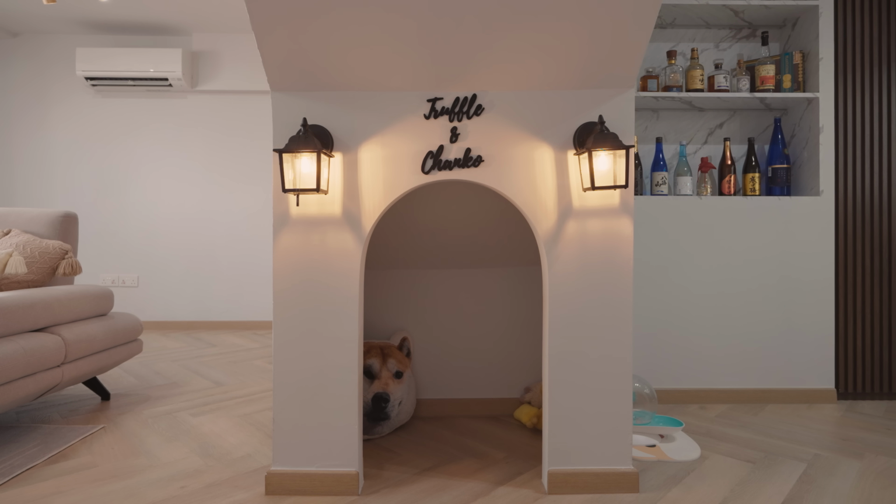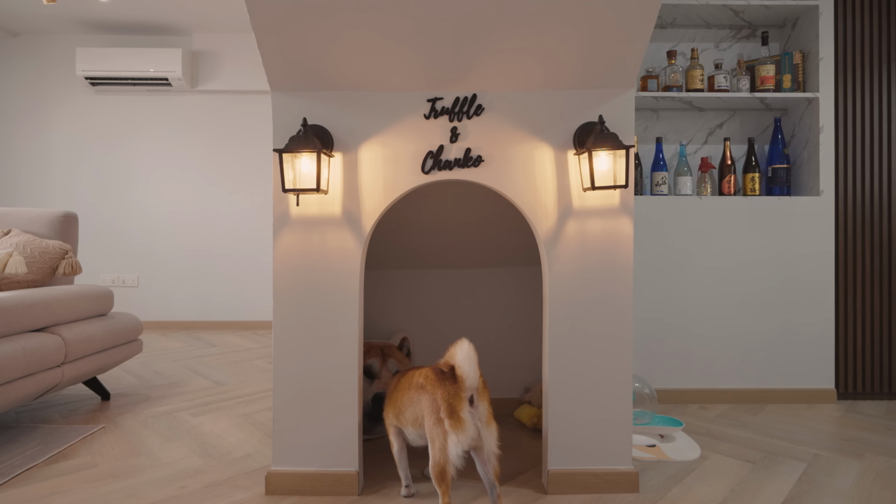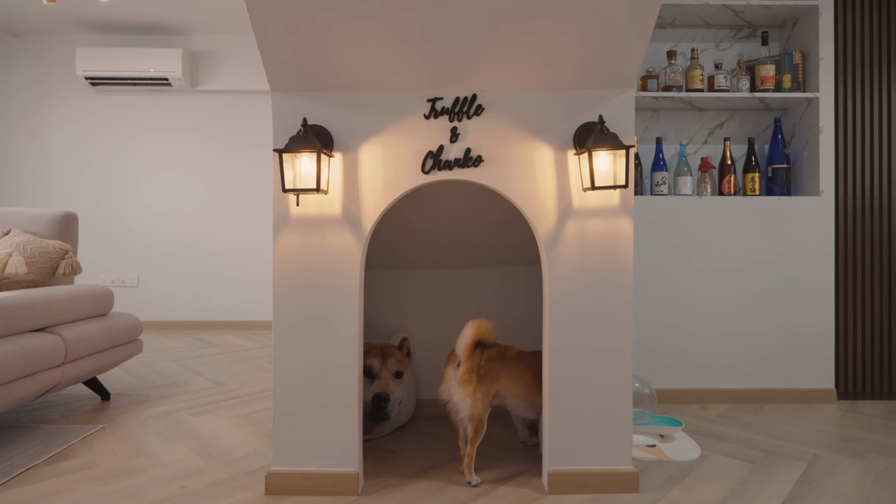We have the dog house under the stairs, so that's something really unique. It was originally a dead space, like the previous owner didn't use it for anything, and we thought that it's just a very cute thing that we could do to fill the space.